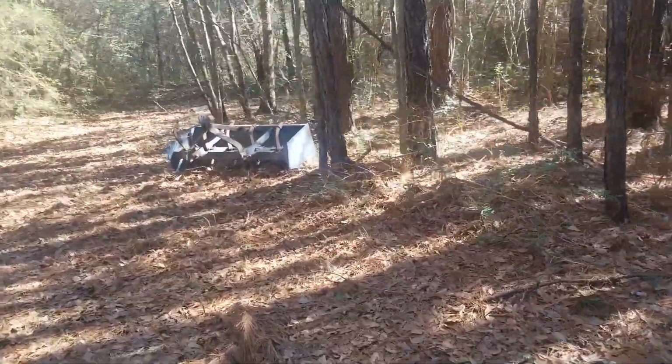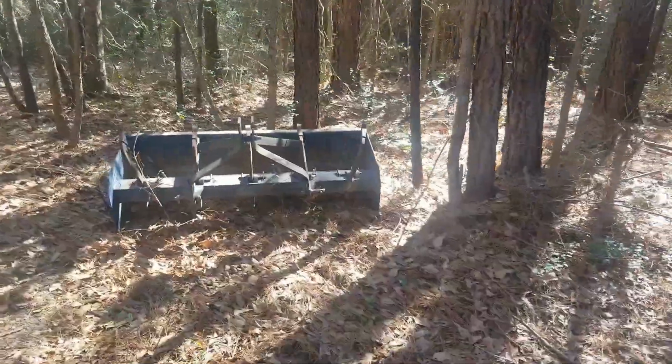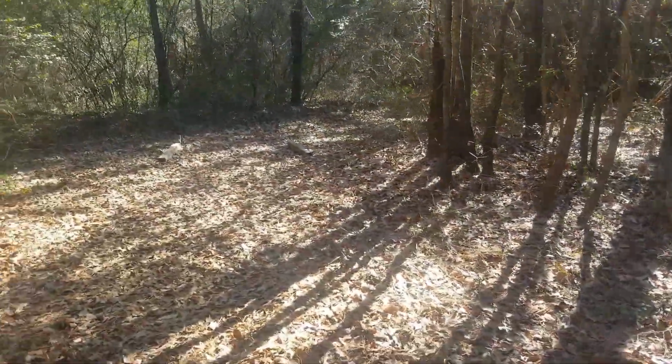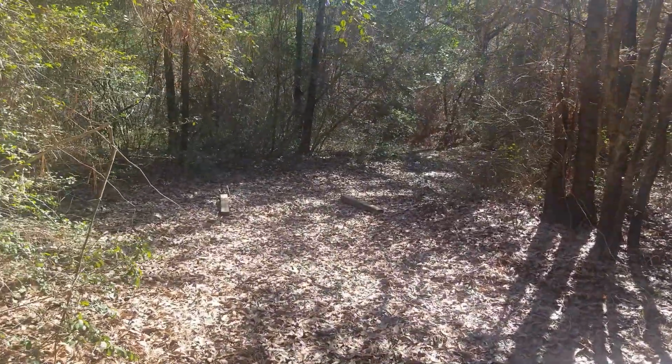Here's my 5-foot box blade. Keep it back here to keep it out of the way. There's a little parking area where I'll park the trailer or the brush hog or shredder back here.